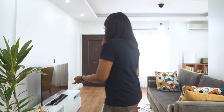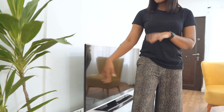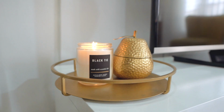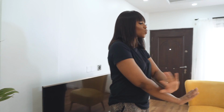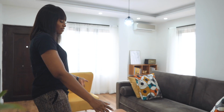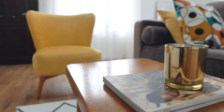Okay, this I used to have in my old filming room. It's like a tray that you guys have seen on my Instagram, so I just put it on here and then I put some candles on it. This stool here is one of my favorite things. It's not a stool, it's more of like a center table. We call them center tables here in Nigeria.